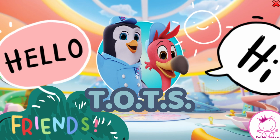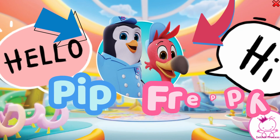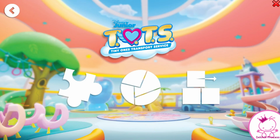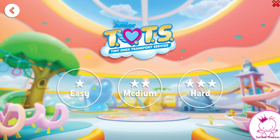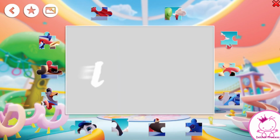I'm really looking forward to going to visit our friends Pip and Freddy. Oh yeah! Let's put a puzzle together and find out where they are right now. Let's do the puzzle together. And I think so, we need level medium. Yeah, medium. Okay.